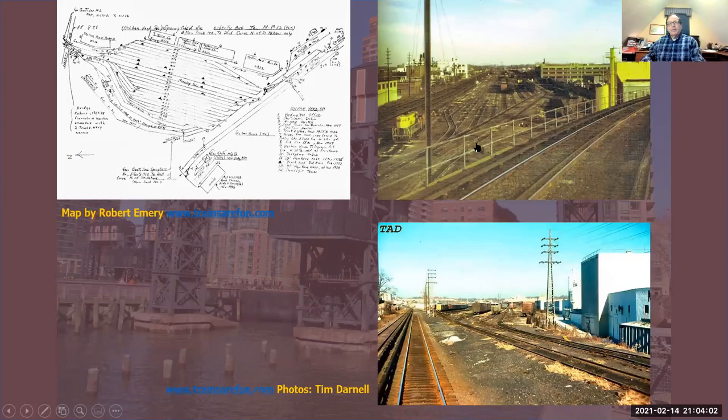Okay, this is the view from the overpass of the Babylon line looking out toward the receiving yard. Here's a shot from the other end, taken on the Babylon line, the back end of the classification yard.